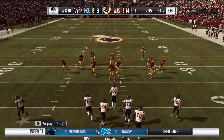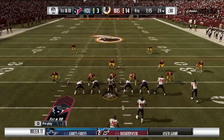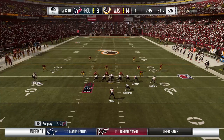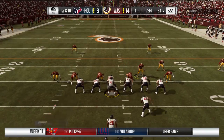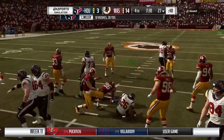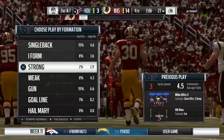Watson will bring up the Texans here, 1st and 10 at their own 24. Down. Green, they're down. 10th carry now for Lamar Miller, and he'll fight forward to about the 27-yard line. A gain of 3, 2nd down.